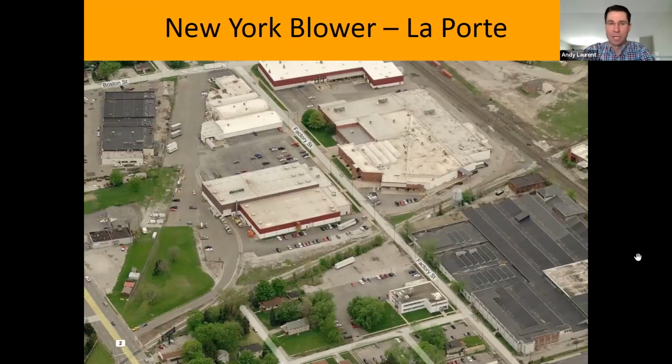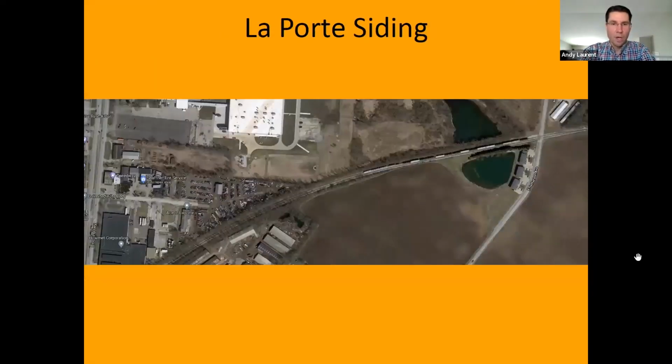But again, that was all done. I think they were even done doing the blower business when South Shore took over. They brought some steel in initially, and then they switched all that over to truck. But that's another industry along the Kingsbury Industrial Lead that was active right around the time that I gave this presentation initially. So, Laporte Siding, this is just continuing to the south.